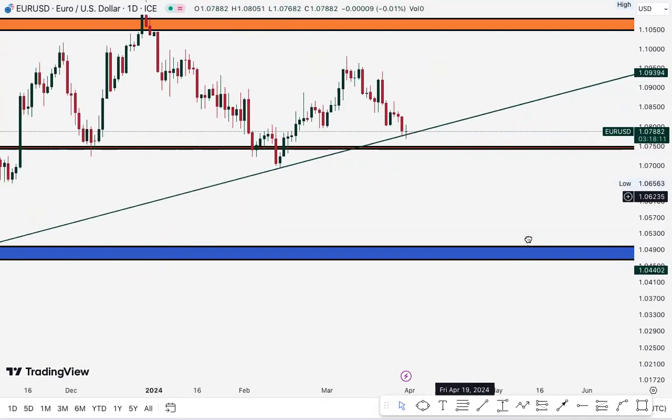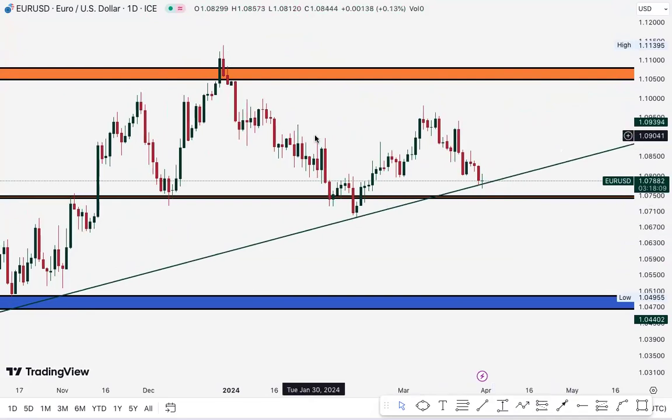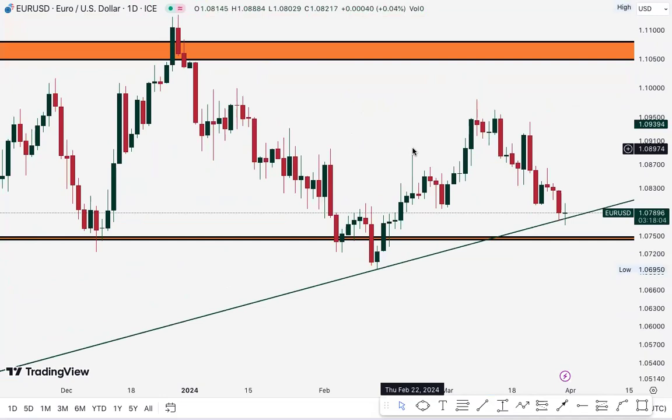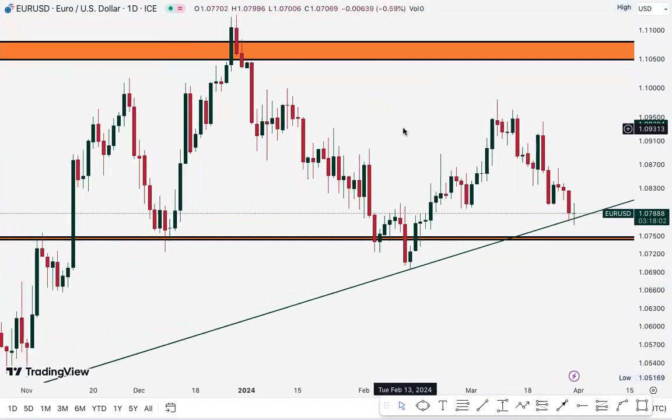All right, so now this is how it's gonna happen. Let me show you guys something real quick. You can see how we have pullbacks for each time frame, should I put it that way? Okay, so we have minor pullbacks and we have bigger pullbacks. All right, so you can see how this pullback happened.